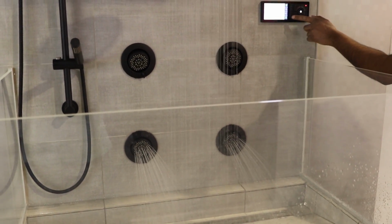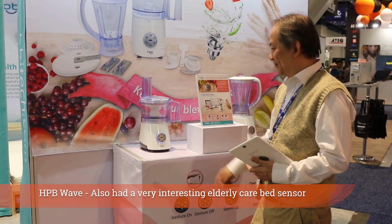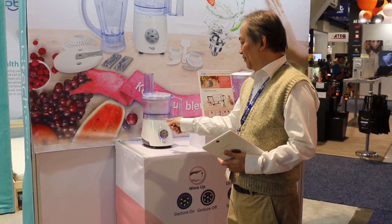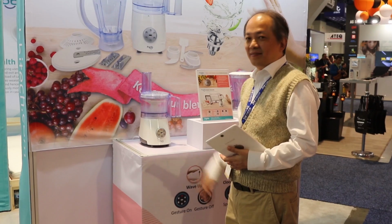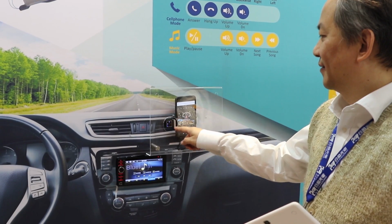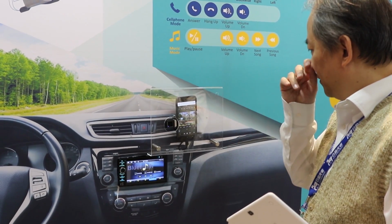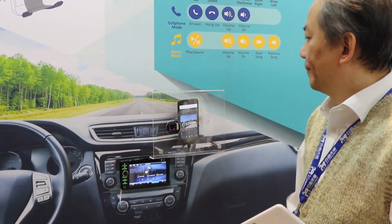We also ran into a gentleman from a company called HPB, and this was extremely impressive to watch his method of gesture control. He had some impressive sensing capabilities, and it was perfectly accurate as he went and controlled both a blender and a smartphone. Both devices performed perfectly, and the confidence that this guy showed as we went through his devices was impressive.